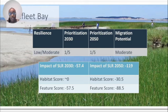And this is mostly because of the infrastructure that is very close to the coast, so vulnerable to flooding. Some of our trails, some of our buildings, due to their proximity to the coast, are showing to be flooded by 2030 and 2050. And then when we look at 2050 for our habitat score, we see that jump in the habitat score because one of our freshwater habitats was expected to transition into a saltwater habitat due to sea level rise impacts. So we're losing some freshwater habitat within that site.